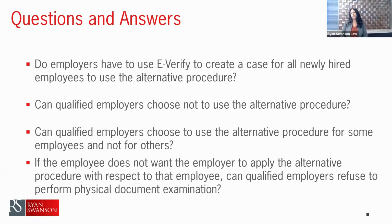Can employers choose to use the alternative procedure for some? I just kind of jumped right into that with my last question as well. And then finally, if an employee does not want the employer to apply the alternative procedure with respect to that employee, can they refuse? And yes, again, you do want to provide them that opportunity. If they're not local, you can still use that authorized representative option. And again, any adult can do that, including a family member, just keeping in mind that some states have rules against notaries doing it. So that is the program in a nutshell, and some of the frequently asked questions that we hear on our side.